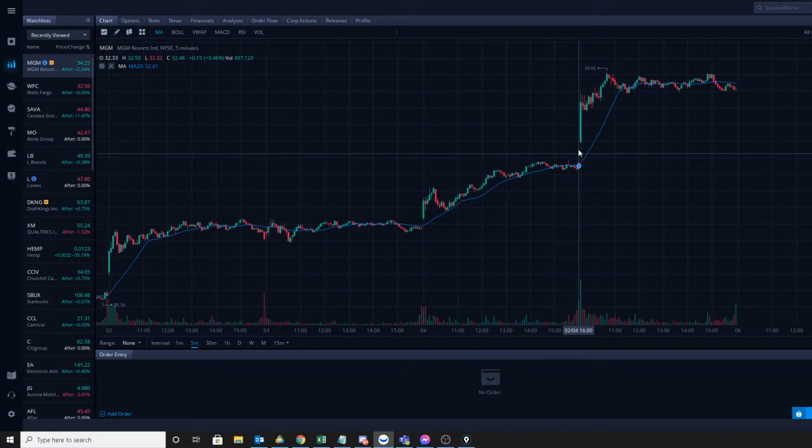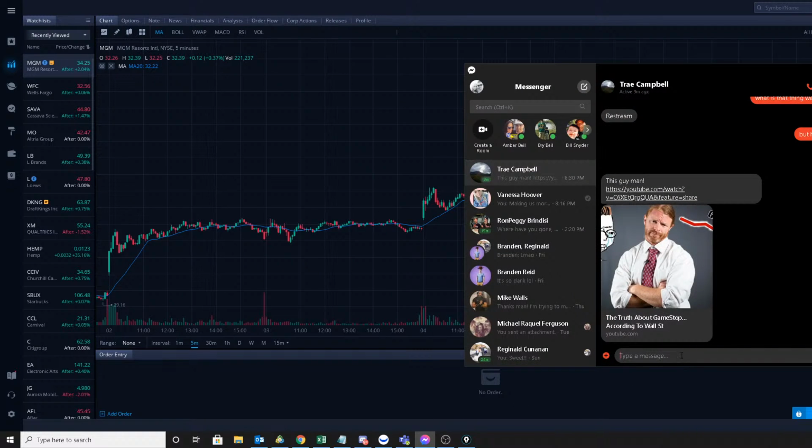I had a sizable gap back here at the 5th. Yesterday, a nice sizable gap. So this looks like it could be good. About 34.20 on MGM. Take a look at that too.